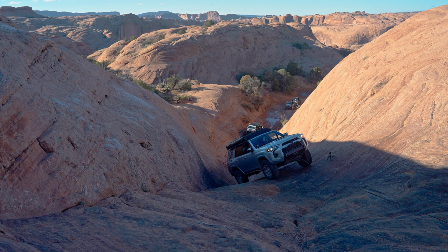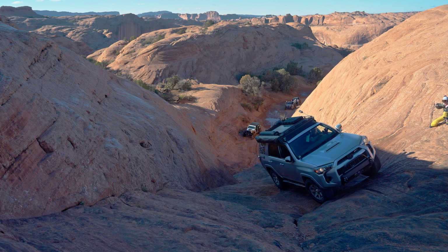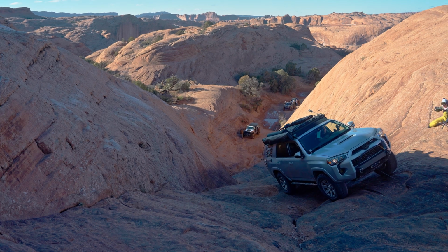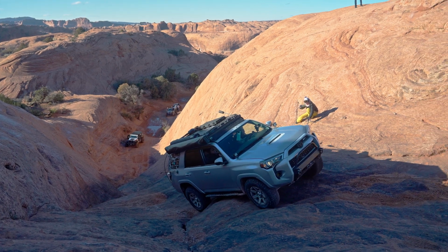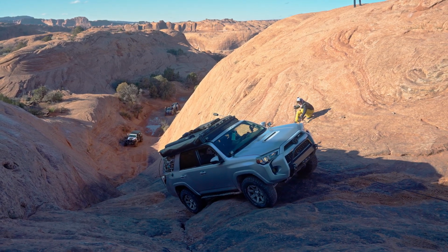At the end of the day, Hell's Gate is one of those obstacles that define Moab's reputation. It's a test of both skill and vehicle capability. And while the 4Runner might not clear it under its own power today, there's no shame in using the winch to get up this difficult challenge.